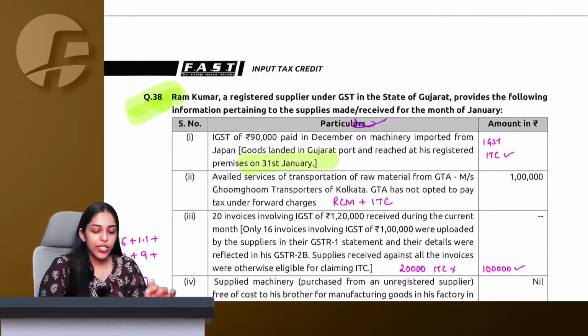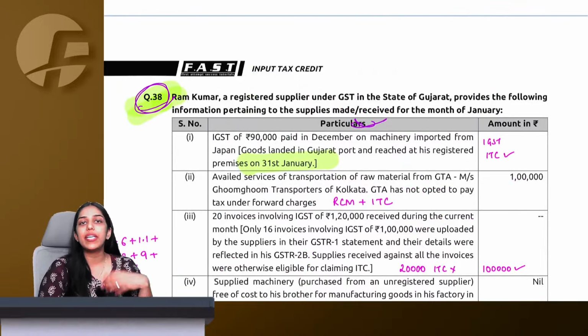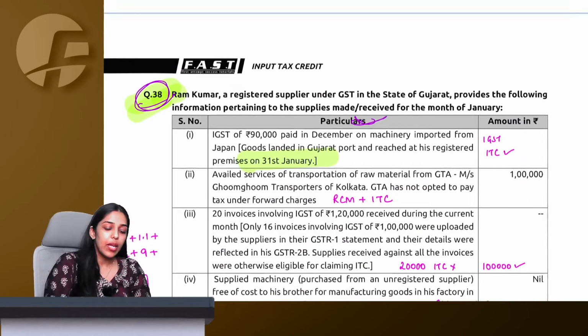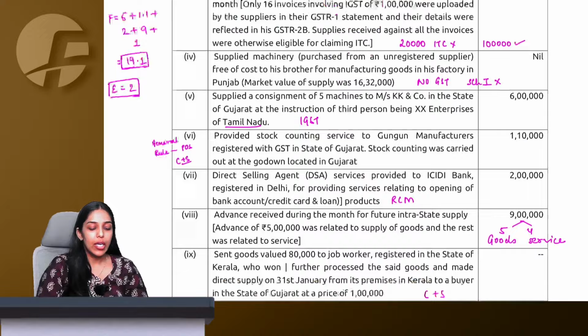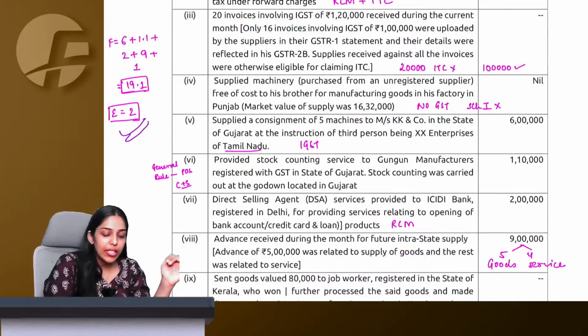Correct. Question 38, I have already provided this PDF to you all. It is 95% the same as question 37 only. A noted PDF is there. See, even the E and F turnover answer is also the same here.